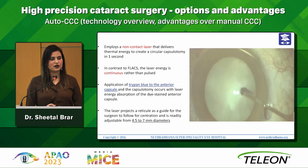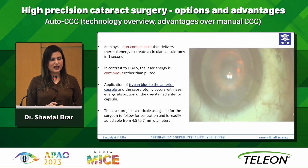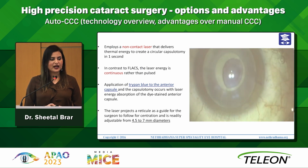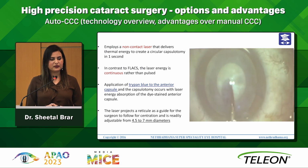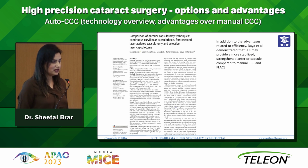So you first need to apply trypan blue to stain the anterior capsule. And then the laser projects a reticule as a guide for centration, which is adjustable from 4.5 to 7 millimeters in diameter. Followed by this, the laser is fired and capsulotomy occurs with laser energy absorption of the dye-stained anterior capsule. The flap can then be removed out of the eye. So this is one publication of this technology which shows that in addition to the advantages related to efficiency, the authors demonstrated that SLC may provide a more stabilized, strengthened anterior capsule compared to manual CCC and FLACS.